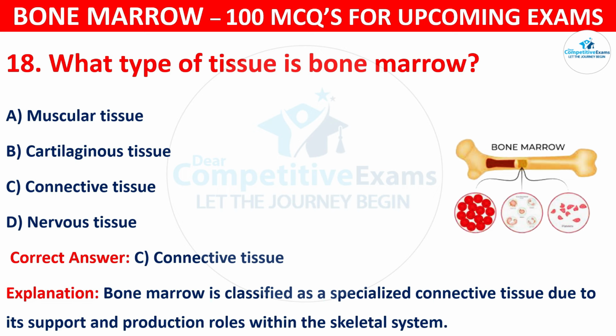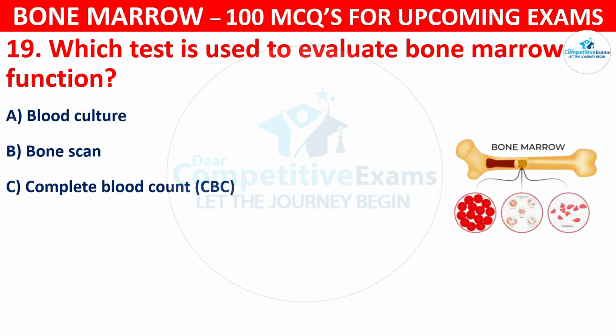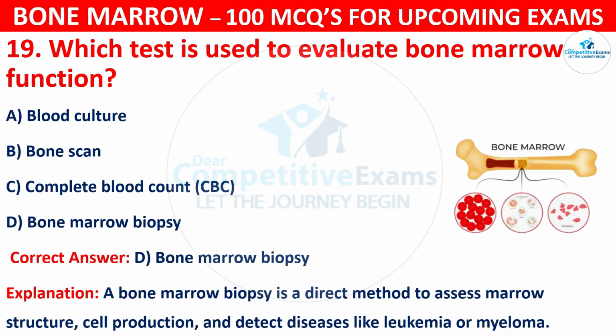Question number 19. Which test is used to evaluate bone marrow function? Blood culture, bone scan, complete blood count (CBC), or bone marrow biopsy? The correct answer is D, that is bone marrow biopsy. Bone marrow biopsy is a direct method to assess marrow structure, cell production, and detect diseases like leukemia or myeloma.